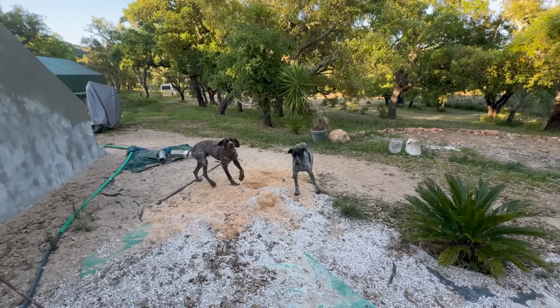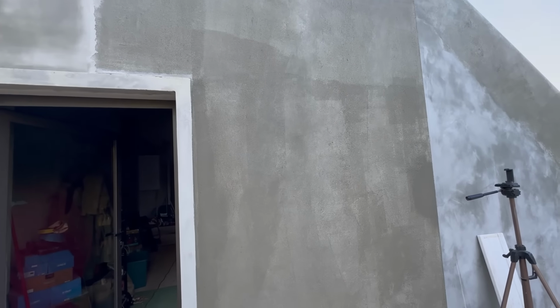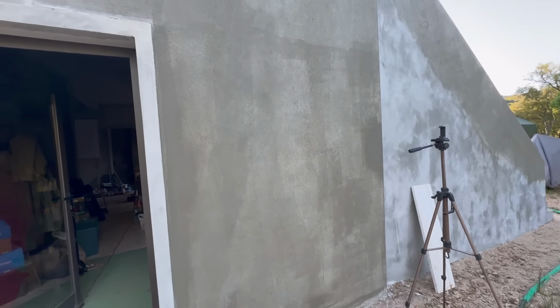Yep, they're getting really excited, which is such a shame because I want to get this section done. But I guess I'm going to have to wait until tomorrow now because it'll be dark by the time we get back.